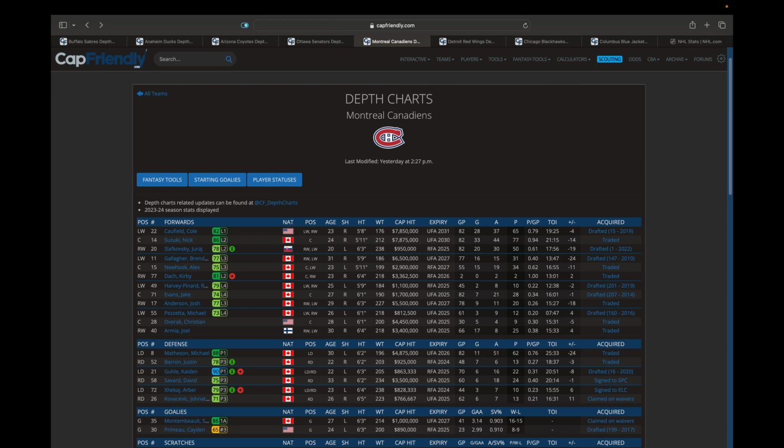In net, we have Montembeault and Primo, who are both good. I think Montembeault, he's a first, like a first goalie. I don't think Primo's a first goalie, but Montembeault has been proving for 2 years that he's a first goalie. So no problem there, and we also have a good pipeline of goalies.